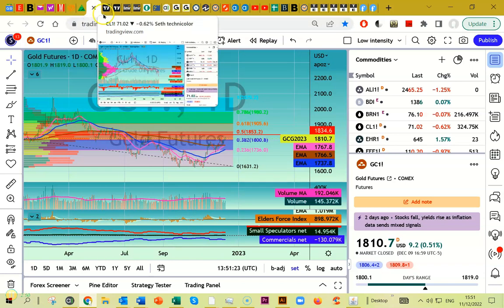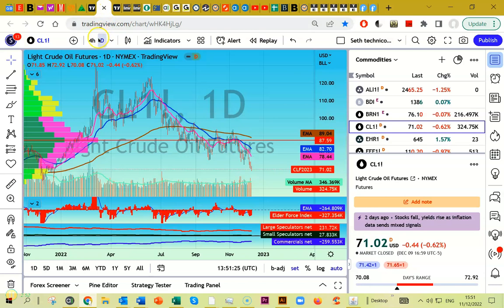The next thing I want to take a look at is crude. Now, crude is wacky. Crude price is falling. It's falling from a high of 122 last June to today's price of 71 and falling. While the large speculators are net long in the face of falling prices, that has them on the wrong side of the trade for sure. As does it have the commercial hedgers as well.